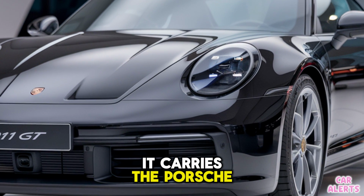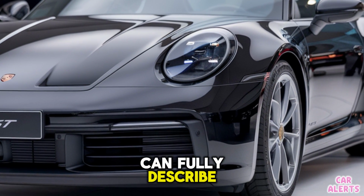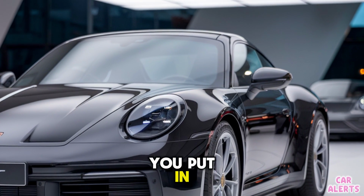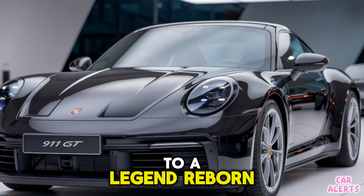It carries the Porsche badge with pride and delivers an experience that no spec sheet can fully describe. From the first turn of the key to the last lap of the day, it's a car that gives back every ounce of effort you put in. This isn't just a review. This is an ode to a legend reborn.